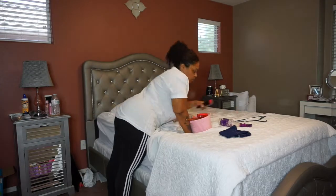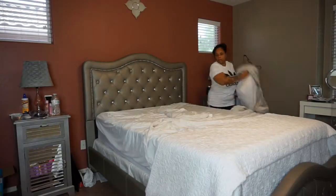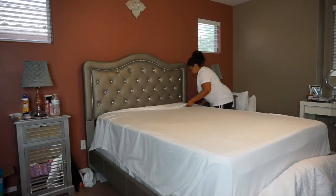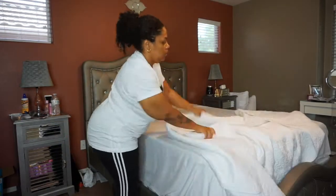So here we are at day two, and I'm cleaning the master bedroom, which is my bedroom. Right now I'm just getting everything off the bed to make up my bed and fix my sheets and get it looking presentable for the day.